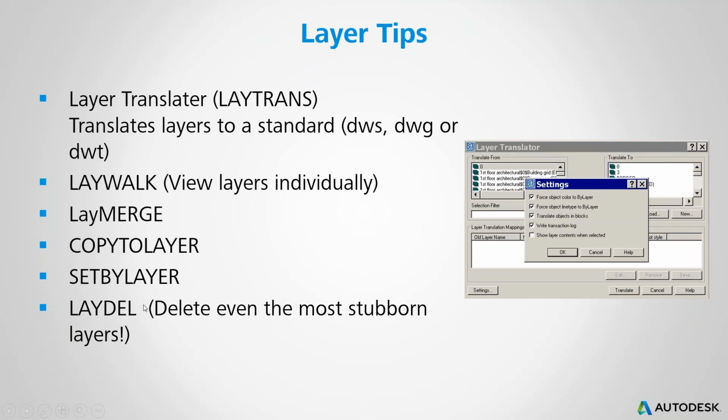Hopefully you guys know about Laydell. Laydell is happy to delete any layer. Well, okay, not any layer. You know there's 2 layers you can't delete, right? 0 and Defpoints, so not any layer. But it will delete any layer. It doesn't matter. Even if Purge won't let you delete it, it's happy to get rid of it for you.